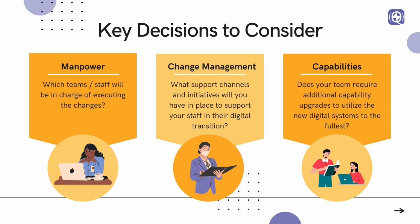In order to ensure a successful system implementation and digital transformation journey, you need to ensure that you have an effective change management plan in place, including what kind of support and initiatives will help your teams through the transition period. Last but not least, you'll also need to consider your staff's capabilities, especially whether or not they need additional capabilities in order to fully utilize these new solutions and processes. Other than that, you may want to assess what kind of training they will need and what topics will be useful in their transition into the new processes.